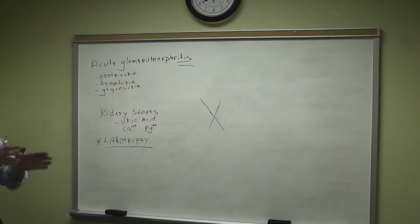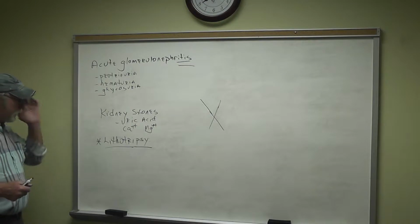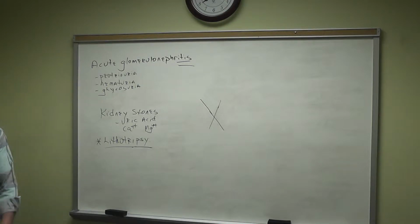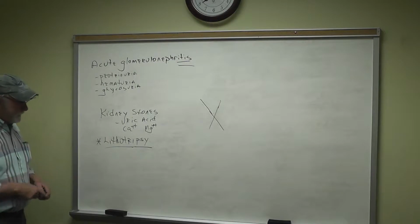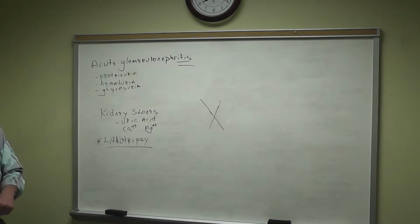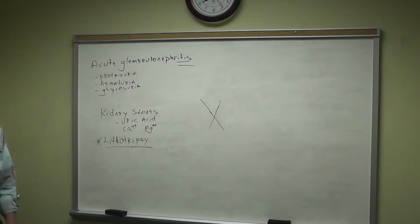Pinpoint and direct these sound waves, not radio waves, high-frequency sound waves, and then shatter the rock, and then wait until you pass them. Okay. And if that didn't work, then of course you either had to try a basket extraction, or if that didn't work, then you'd have to actually go in and do it. Open them up and go into wherever the kidney stone was.